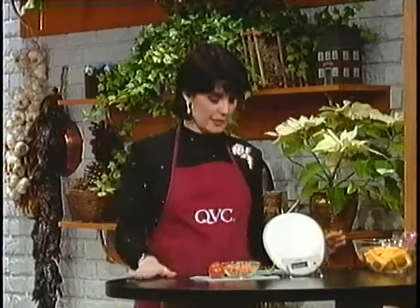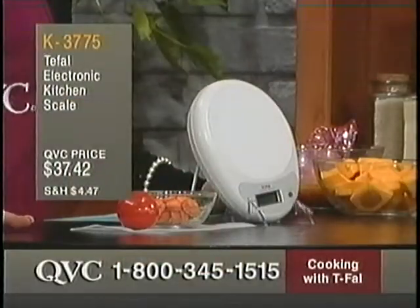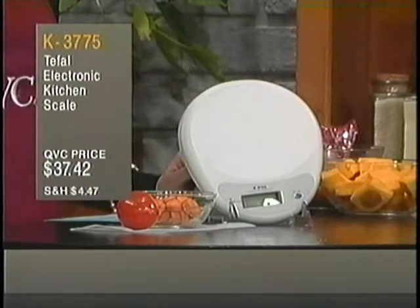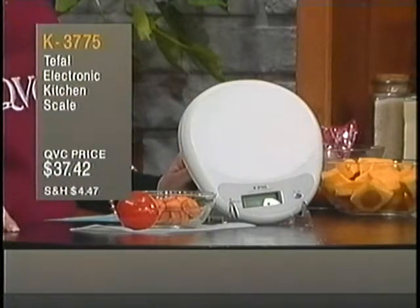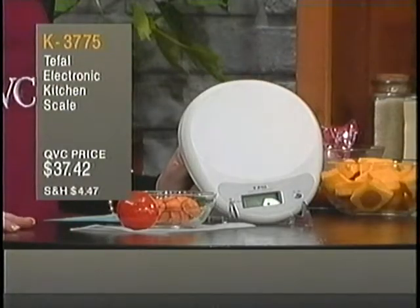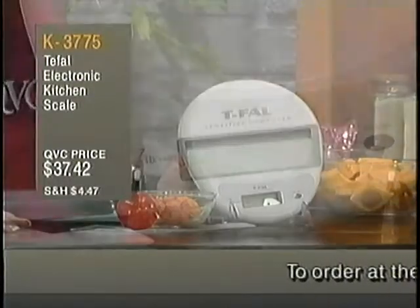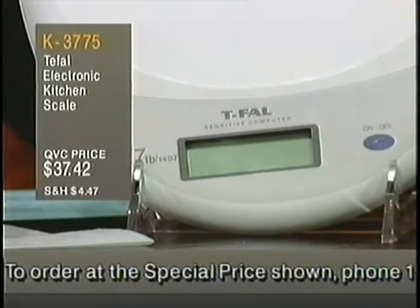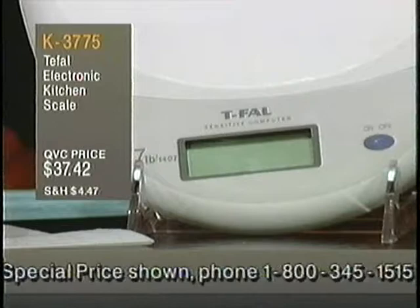Okay, what we have for you next is another item from T-fal. Many of you may think that the only T-fal products out there have to do with kitchenware, as far as skillets, pots, and stock pots. That's not the case. T-fal also makes things like toasters and deep fryers, and also this electronic scale. $37.42 is your price. This is K3775.